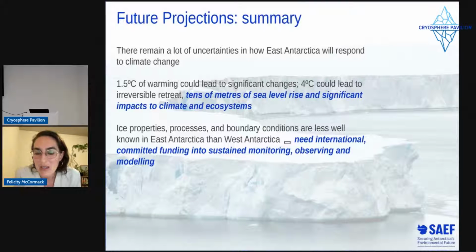And I think it's just incredibly essential that we improve our understanding, not just of the magnitude of the change, but the timescales over which that occurs. And to be able to do that, we really need international and committed funding into sustained monitoring, observing and modelling. And I'll leave it there and hand back over to Chris.